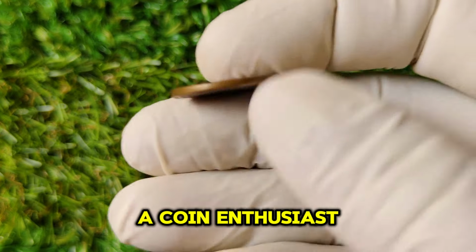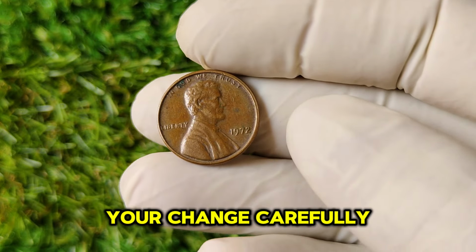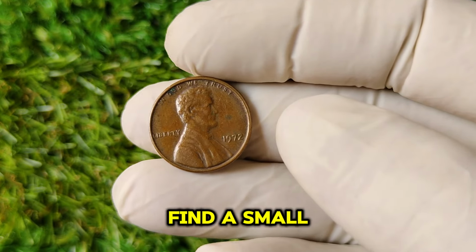So, if you're a coin enthusiast or even just curious about the coins in your pocket, it's worth checking your change carefully. You never know when you might find a small fortune.